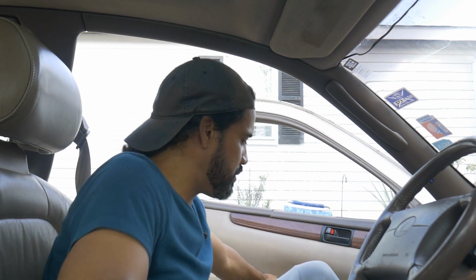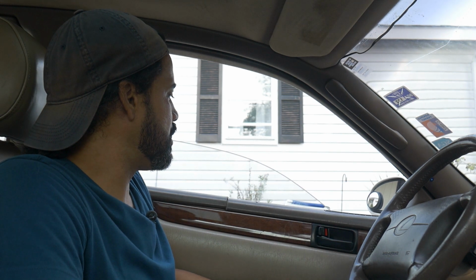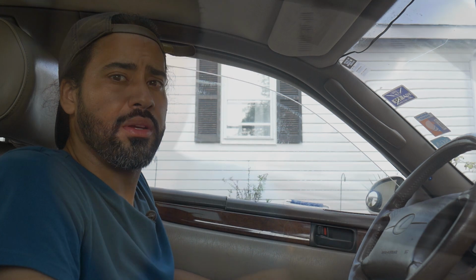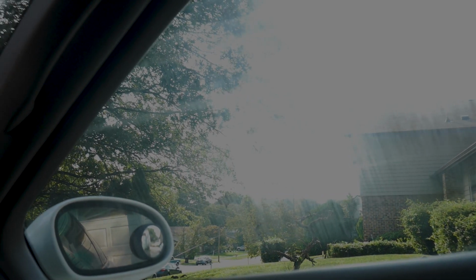So let me close this door. Never roll the window all the way down if you don't know if it works or not yet. But it goes up and down. That's good. Let's try the passenger side. Slowing down on that side. So it won't go up when I hit the driver's side switch, but let's see if it goes up when I hit the passenger side. Okay, so it's probably just an issue with the switch. Good to know that.